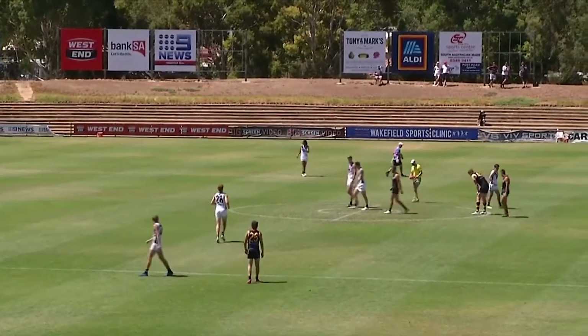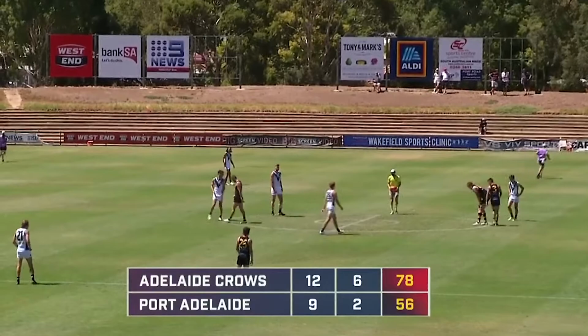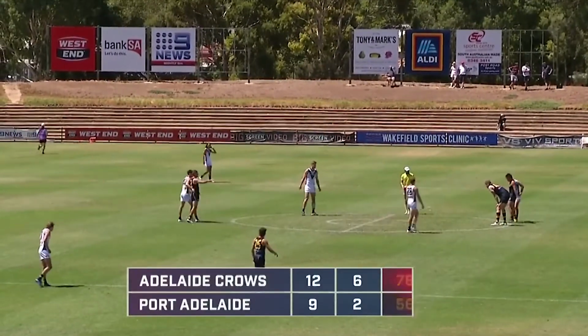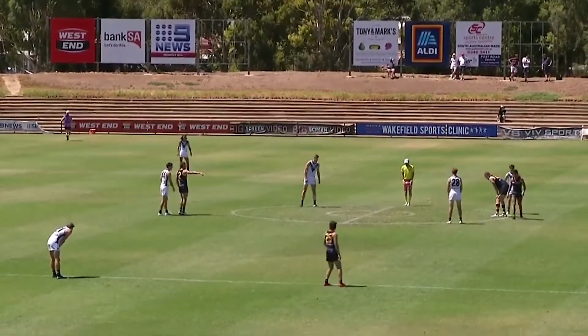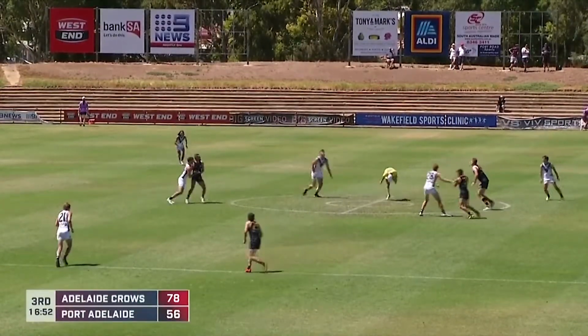See, the other thing that's going to be important as well, blokes who can run, because when you kick to an even number contest, if you're 30 metres away and you get there first, you effectively create an outnumber, and that's what Amon did. He was in the centre square. He burst there and he was the outnumber, got the ball and kicked the goal.